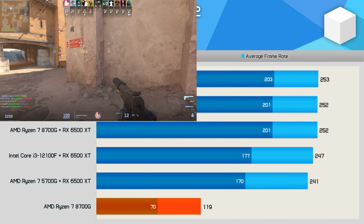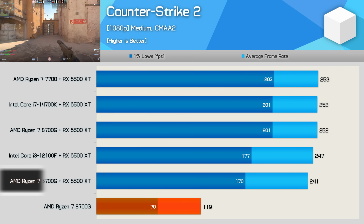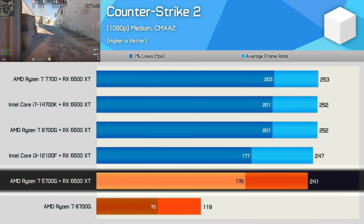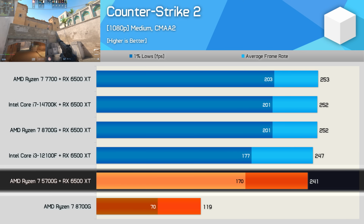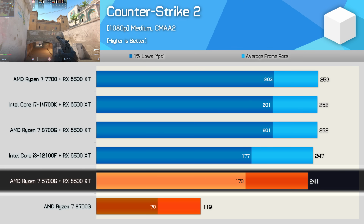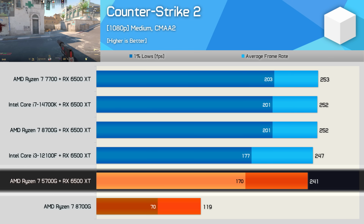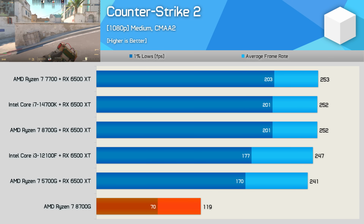The Counter-Strike 2 results are also quite brutal, as here the 5700G, armed with the 6500 XT, is more than twice as fast as the 8700G's integrated graphics, and that's bad because the 5700G plus the 6500 XT costs less than just the 8700G. And we'll talk more about that a bit later on.